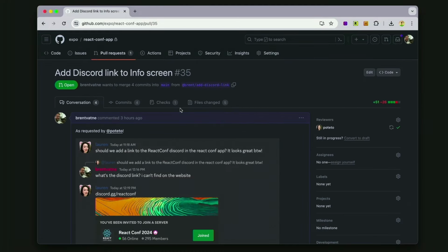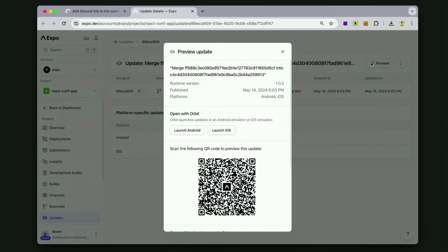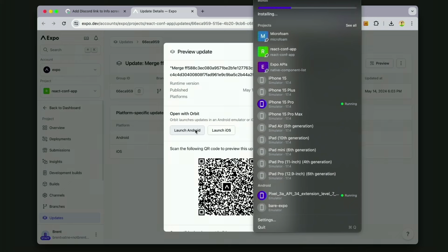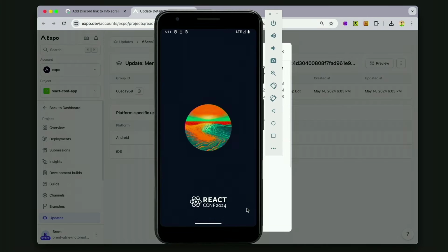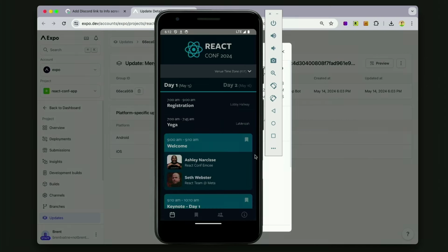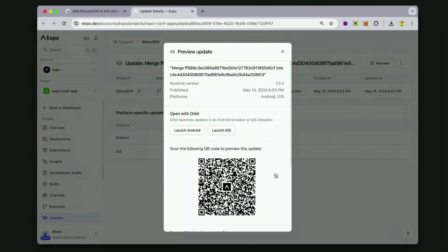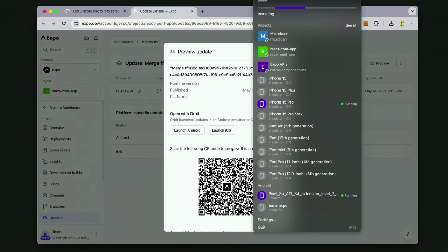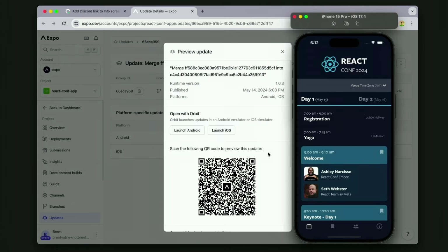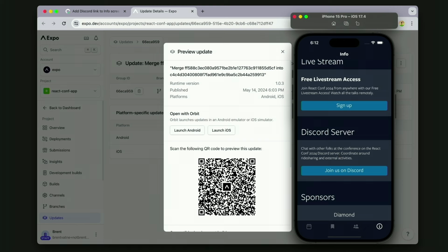With the Expo GitHub action, we can configure the update to be created automatically on each build. And the preview link gets added to the PR automatically as soon as it's built. So we can scan the QR code to open it on your physical phone from the PR, or open it on expo.dev and install it using Expo Orbit. This was the example of opening it on a local Android emulator. And we can do the same thing for your iOS simulator. This makes PR reviews way more palatable and more in line with what we're used to on the web.